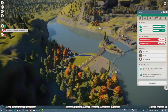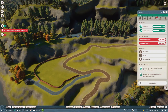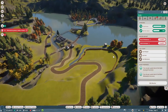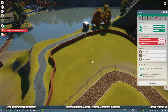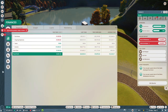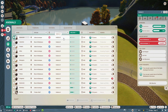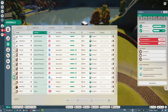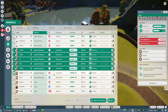Multiple animals have low welfare. Oh man, the wildebeest. Okay, let's just pause this because we've got a lot to do. So, first things first. I want to get the macaques into their cages. I don't know what's wrong with them at all. So I'm going to go by species to start with, and we'll get the macaques all into where they should be, and then we'll help them to settle in.